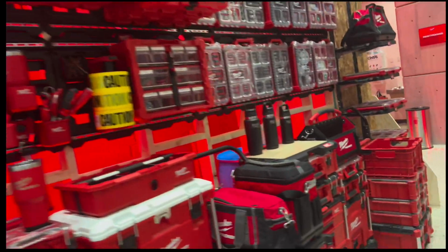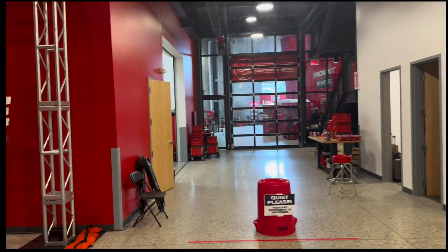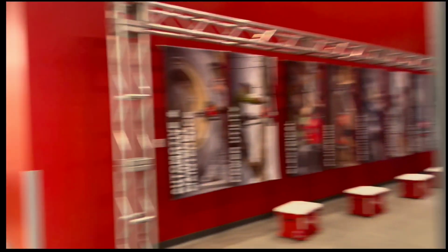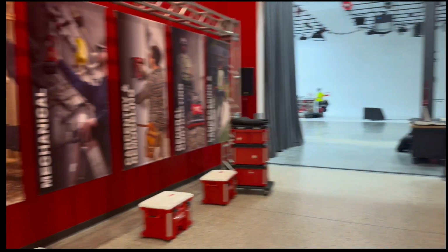So this is the door we came in yesterday. That is the event space where all the new stuff is. Down that side of the building is where we're not allowed. But I'll just give you a quick walkthrough.